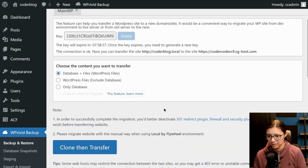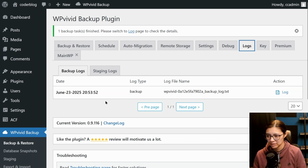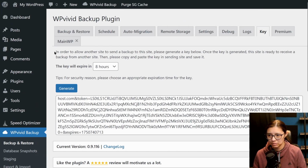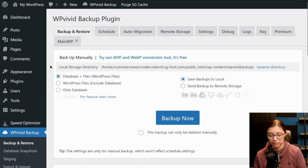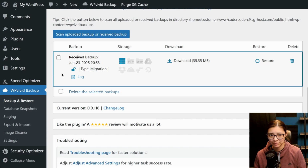Okay, so looks like the transfer did work, and it says we can go to the log page to check the details. So here we have this backup. The next thing we want to do is go back to our production WordPress up here, and go to backup and restore. The backup should show up here. If it doesn't, you might need to just reload the page. So let's try reloading. And when we scroll down, now we have received a backup.